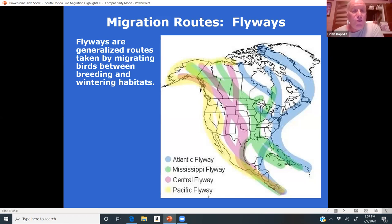And then further west in North America are the Central Flyway and the Pacific Flyway. So these are just generalized routes that most birds will take. Obviously, there are some outliers on either side of any of these four flyways, but generally speaking, these are the routes that birds take, and the route that a bird takes depends on where their breeding grounds are in North America and where their wintering grounds are, either here in Florida or further south.